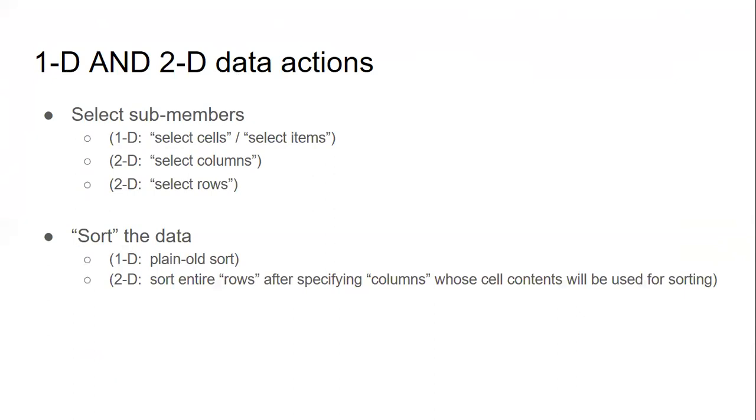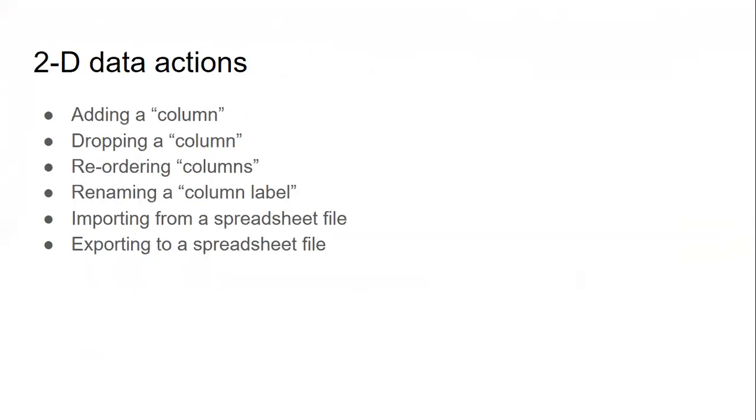In one-dimensional data, you sort things. That's pretty simple. It's just rearranging them. In two-dimensional data, what you're doing usually is sorting the rows, but you're using the columns to define how you want to sort them. Other things that you often can do to two-dimensional data, an entire table at a time: you can add a column, you can drop a column, you can put them in a different order, you can rename a column label, you can import the entire table from a file, you can export it out to a file.